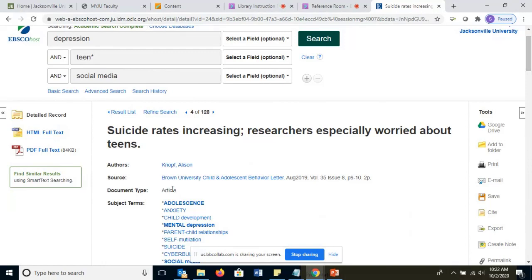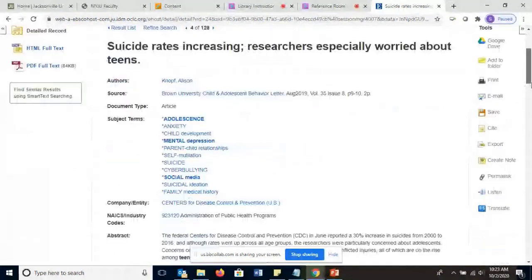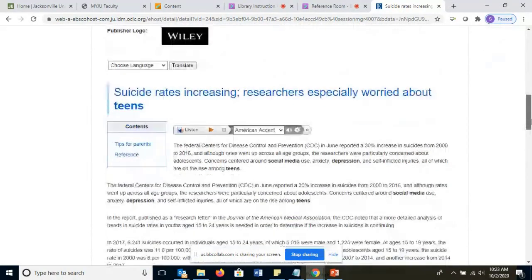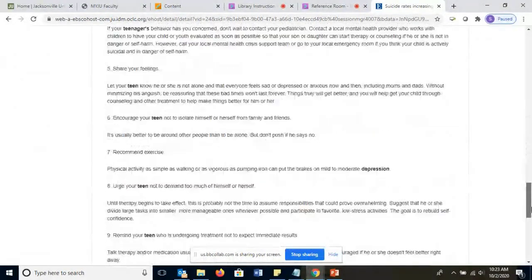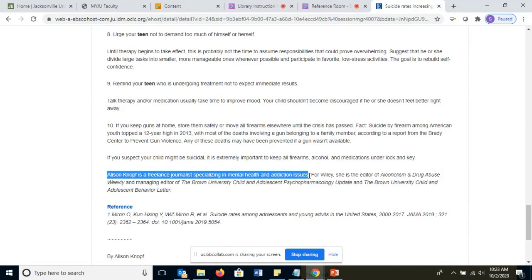So the name of the author is listed here. Sometimes the article will actually give you a summary or give you a little background on the author. I don't see it listed here. Let's see. However, sometimes it's listed in the article where it will give you a summary of the author's background. So a lot of times it'll say where they work, what their experience is. Now here is a little summary of the author. It says Allison is a freelance journalist specializing in mental health and addiction issues.